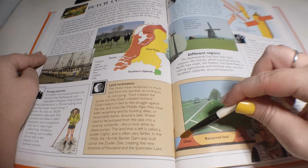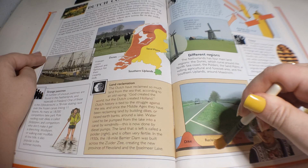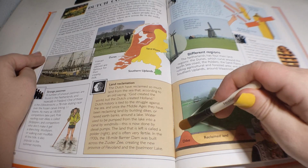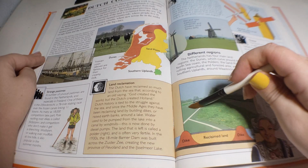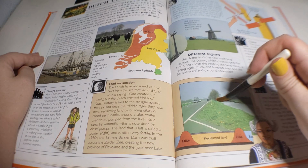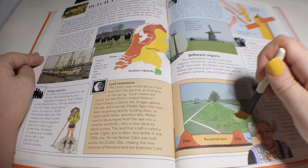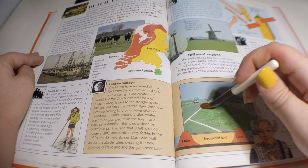So, land reclamation. The Dutch have reclaimed so much land from the sea that, according to an old saying, God created the world, but the Dutch created Holland. Dutch history is tied to the struggle against the sea, and since the Middle Ages they have been reclaiming land by building dikes or raised earth banks around a lake. Water used to be pumped from the lake into a canal by windmills. That is now done by diesel pumps. The land that is left is called a polder and is often very fertile.